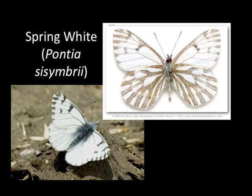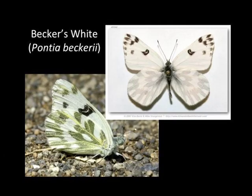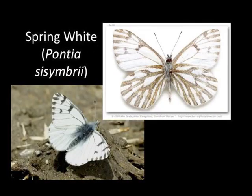Right. Whereas if we look at Becker's, they do connect. I don't know. Those don't really quite connect. There's a lot more separation on your spring white. There is, but I'm not sure how reliable that is. But the spear mark is a good mark, and it's one that as soon as you see it, you'll see it for the rest of your life.